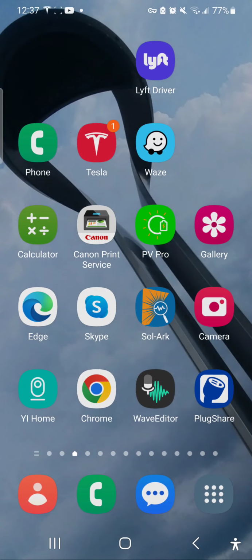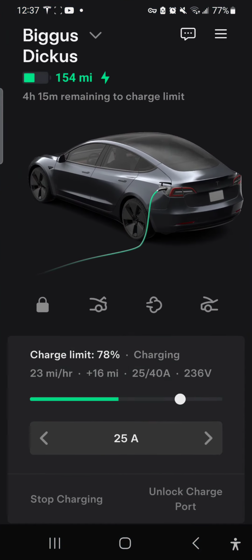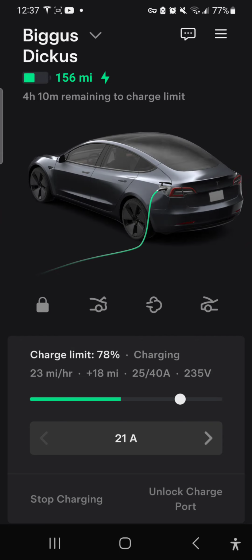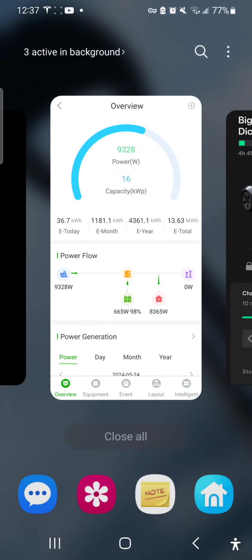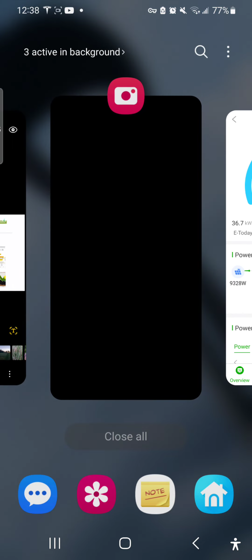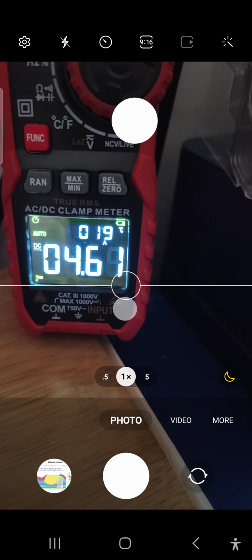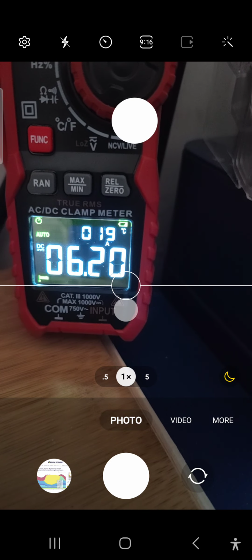But in the meantime, what I could do is go to the car and say, okay, I don't need 25 amps right now. I can turn this down to around 20. I can change the conditions, and then all of a sudden we'll see the dynamics are a little bit different. Still pulling a lot, so I'm guessing this is the dryer. I can hear the AC. You can see now it turned back the other way.